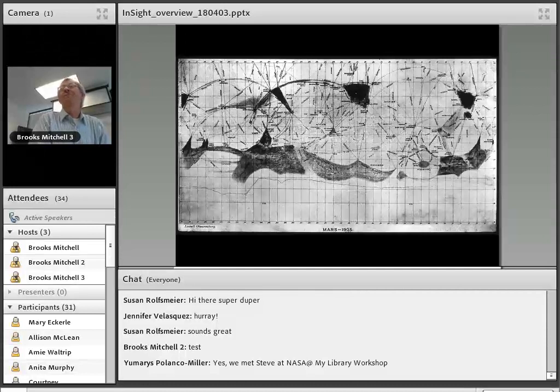Determined that the atmosphere was fairly thin. Determined that the atmosphere was really not at all like the Earth's atmosphere. It was mostly carbon dioxide and not a very nice place to imagine.